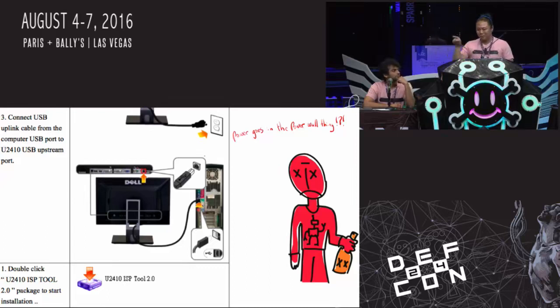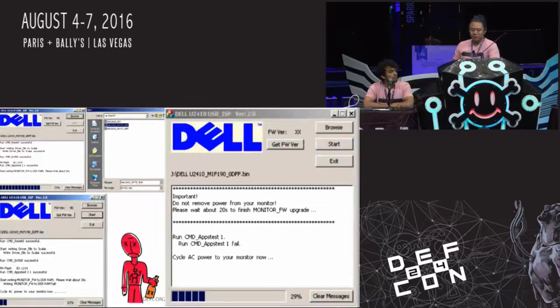And then the USB goes in the USB thing. But then, it talks about this U2410 ISP tool, in-service programmer, and then we started to get very interesting results, right? So we're seeing screenshots of this Dell utility that doesn't require any administrative privilege, that starts up a bunch of stuff, and at the end of the day, right, runs things like app test and a lot of other mystery, and just does the firmware upgrade for you.